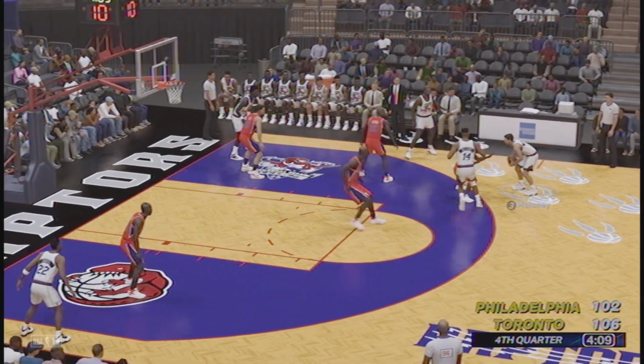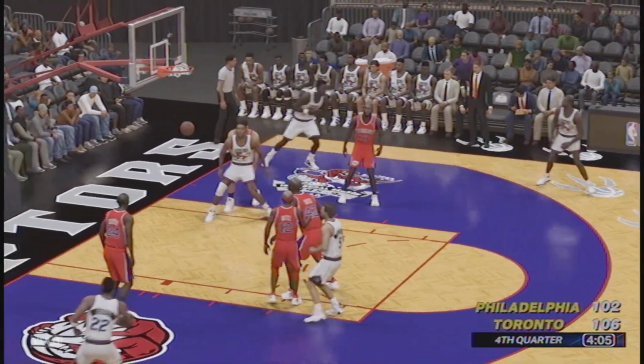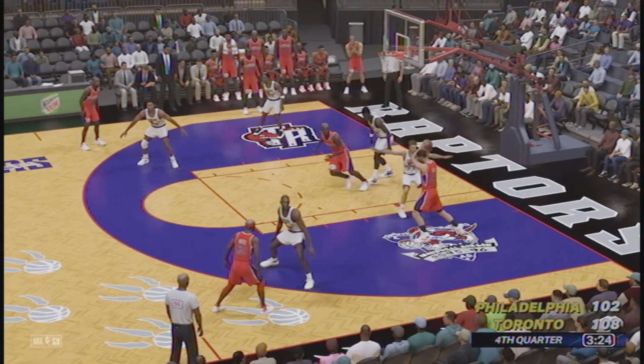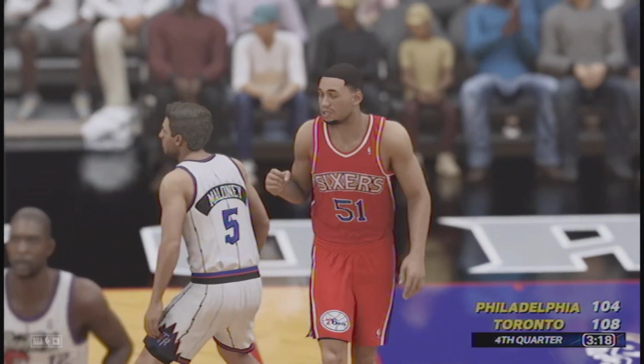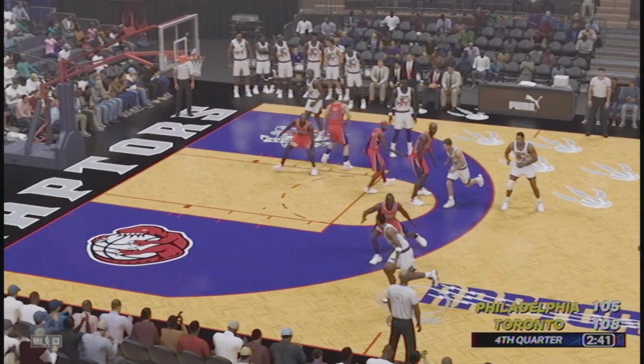Matt Maloney, let's see what he's got to show for us. He makes that jumper. Back to a 6-point game. We got Bison Daly making that shot for the Sixers. 2:44 left to go. 108-105. Hubert Davis.